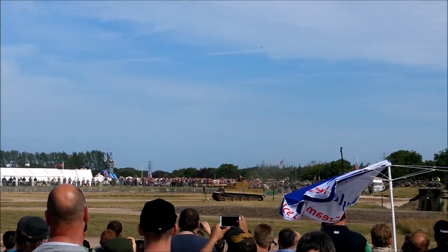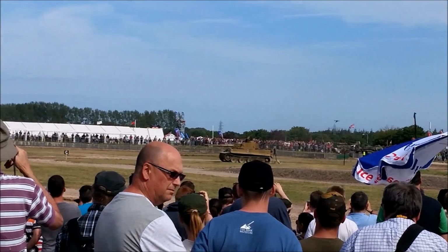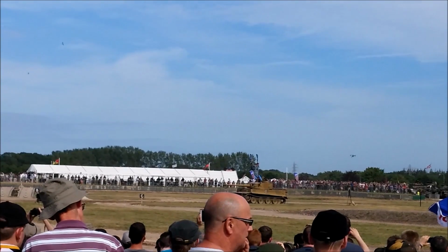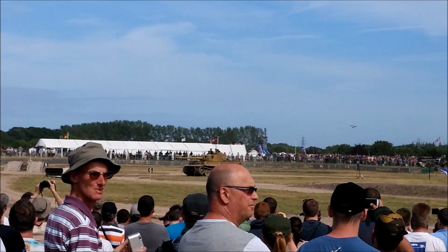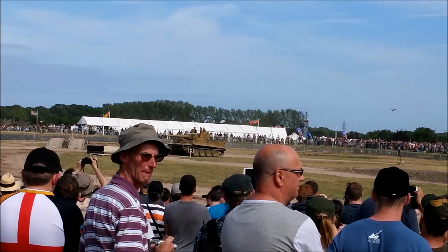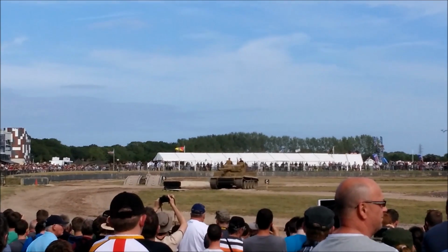Again, it's powered by a Maybach V12 engine, and it was done really because they wished to standardise on something. It was against the wishes of Hitler. Hitler wanted them all to have diesel engines and laid down a decree that that's what they were going to have. But no one took the blindest bit of notice of it.